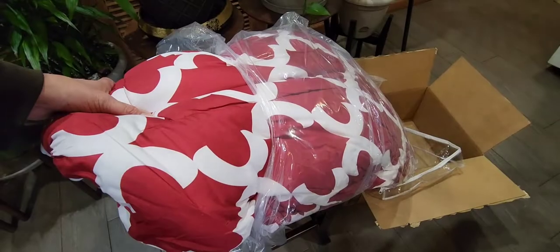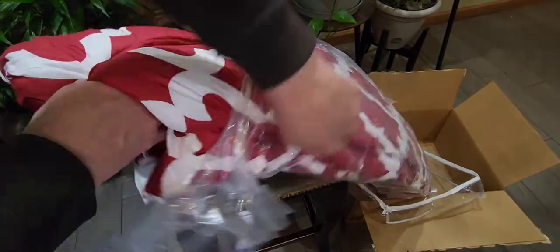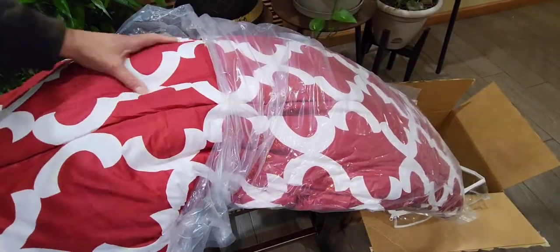Hold on. Let's do a tight zoom out. Okay, I don't want you to see my fat ass, so I'm trying to keep myself out of the video. And I'll be back.